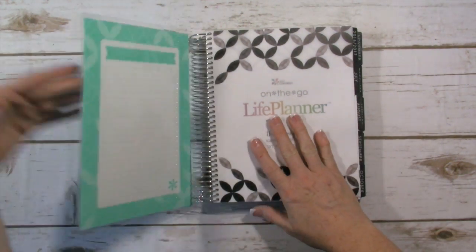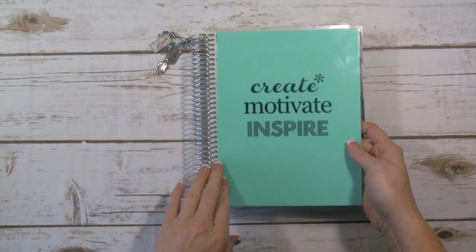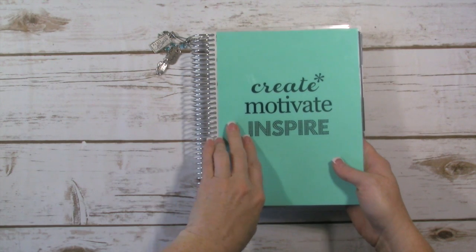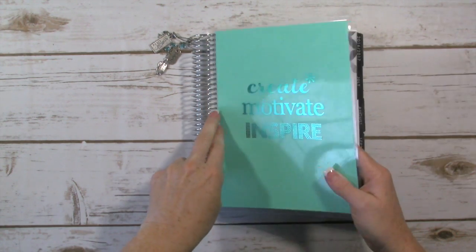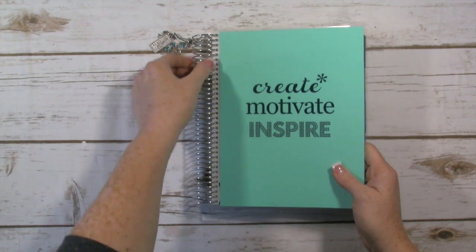I love the interchangeable covers. I'm going to show you guys all of my covers at the end of this video, but that's one of the reasons I stick with the Erin Condren planner. There are two reasons I stick with them. The first reason is the interchangeable covers, because I have quite a collection now, and the coil.